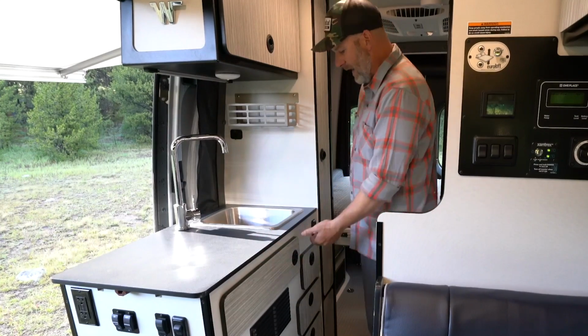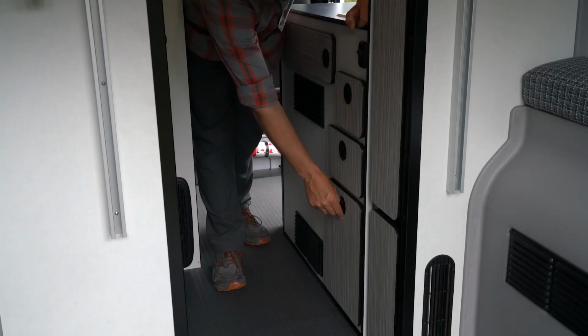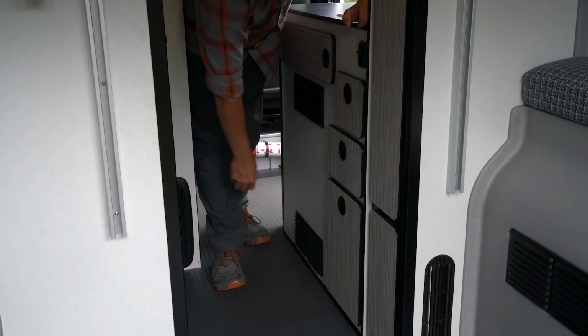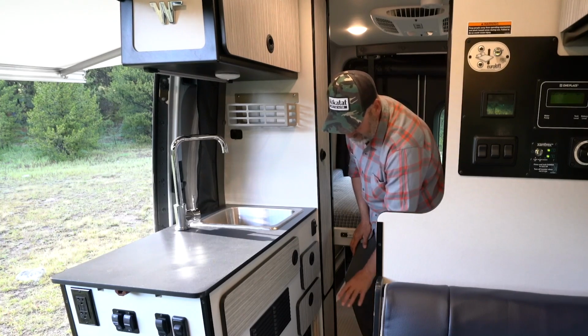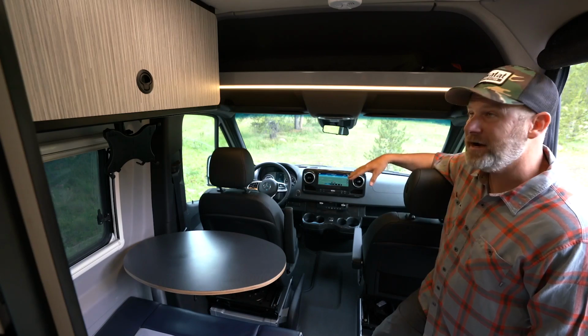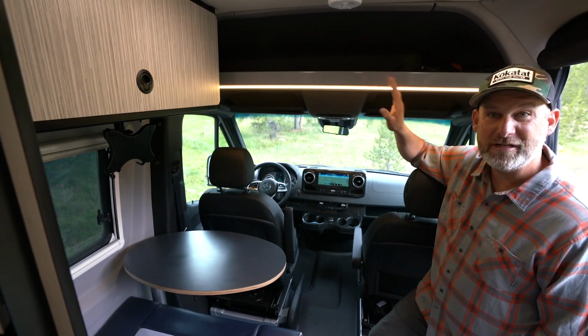And as we move back, we've got 3 new drawers. And probably the most interesting of the 3 is the bottom one, now a waste bin drawer. So you could use this for a variety of things, but the idea is that you can put a small waste basket in here and have a place for that. Over the cockpit area, there is an aluminum cab over shelf. This is a great place to store things you need to get to quickly.